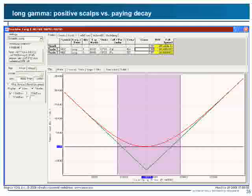We talked about positive scalps versus pain decay, and in essence, we go back to the straddle position here, and working that as far as, well, okay, I'm long gamma right now. Can I basically pay back my theta rent, or my time decay, for the time that I'm long this respective position?